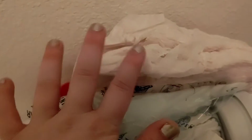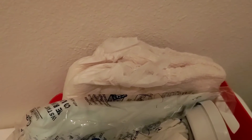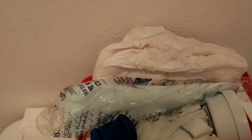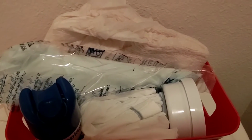These are from Always, and they're just a bunch of disposable underwear. I have a kit in here, and I also have one in my main bathroom that I figured would be better so that I don't have to come all the way in here. So that's what I have for my postpartum kit.